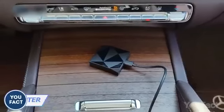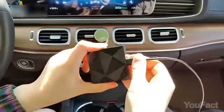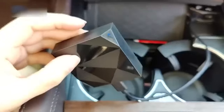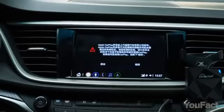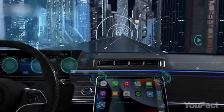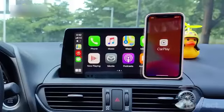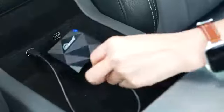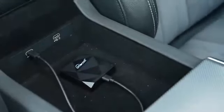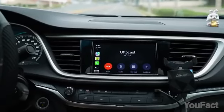Constantly plugging in and out your phone to your car just to listen to music? The AutoCast CarPlay adapter allows you to connect your iPhone wirelessly. Simply plug the adapter into your car's USB port, connect your iPhone via Bluetooth and Wi-Fi, and enjoy a seamless CarPlay experience. Benefit from superior performance with Auto Connect features, no audio lag, and native CarPlay functionality such as voice control, Siri, navigation, and music streaming. Compatible with over 600 car models, excluding BMW, this adapter ensures a hassle-free setup and operation.